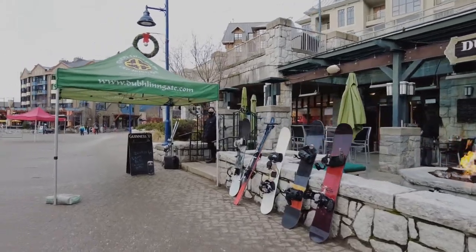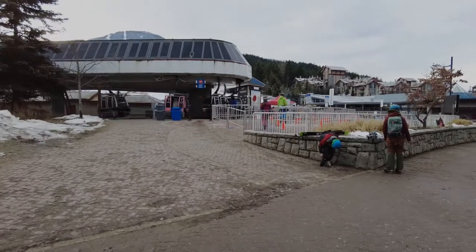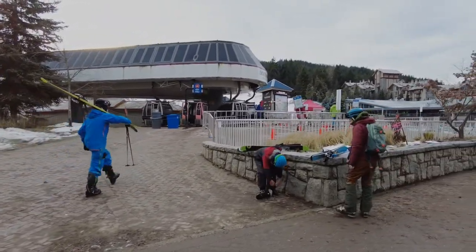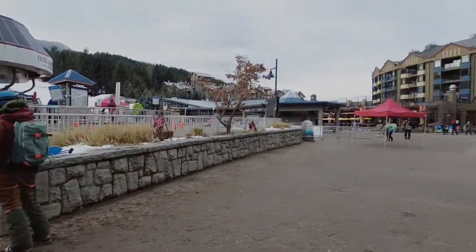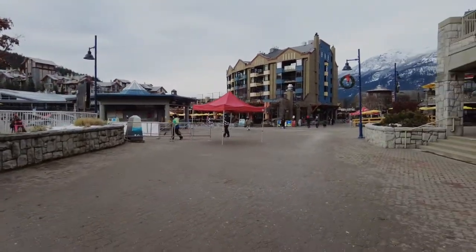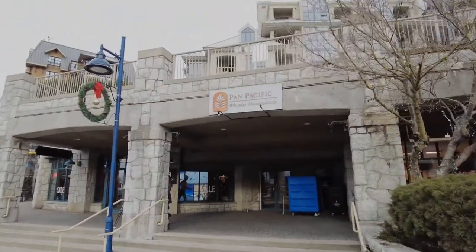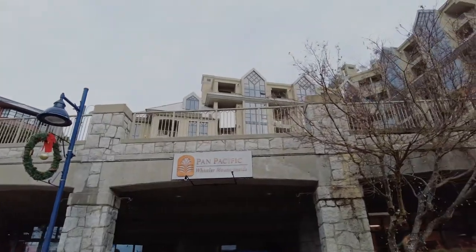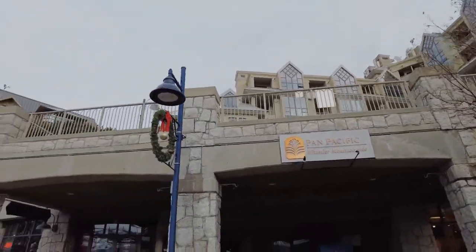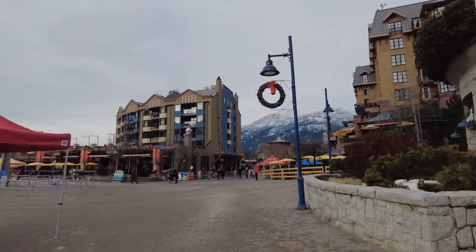Been here many, many times. The Excalibur lift. So this is the Whistler Village. Pan Pacific Whistler Mountainside here. If you get a chance to stay here, it's a beautiful view. They have a pool outside and inside. Fireplaces in every room.